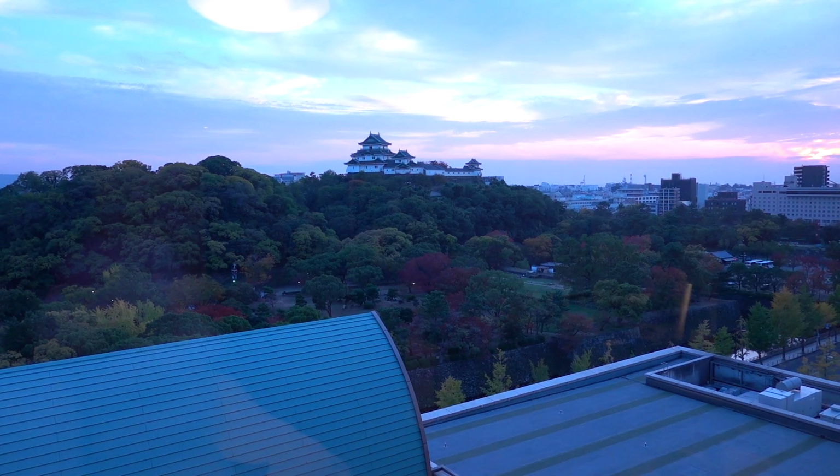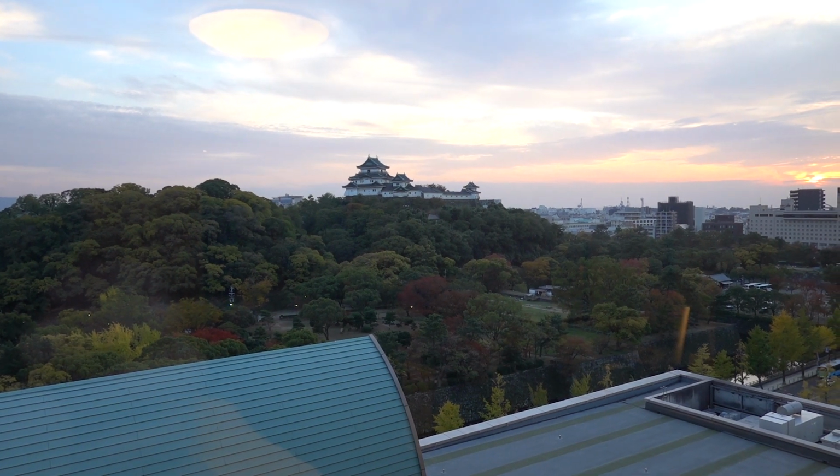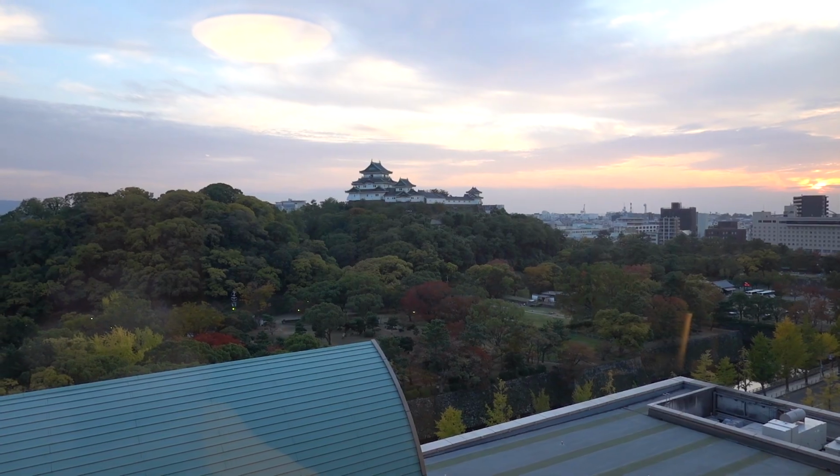Let me show you one of the best parts of this hotel room though. It's over here. I think we're gonna lose Nicole. She's gonna go take a shower. But look at this. That is Wakayama Park leading up to Wakayama Castle. We got a great view. I was kind of hoping for this. When I booked this hotel, it was really close to the castle, which was one of the reasons why I chose it, and I was hoping we would get a castle view out the window.